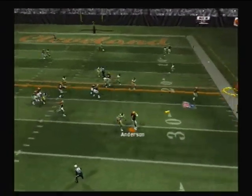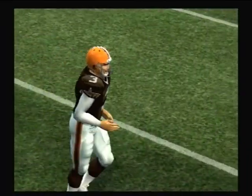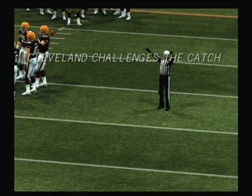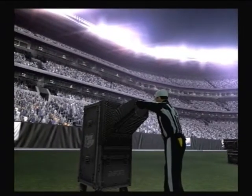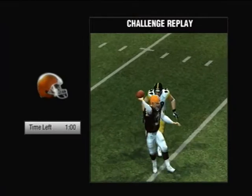All kinds of pressure. Throws wild on the run. Vickers wasn't able to bring it in. Cleveland is challenging the ruling of completed pass. The official ruled him out of bounds. We'll see if it gets overturned.